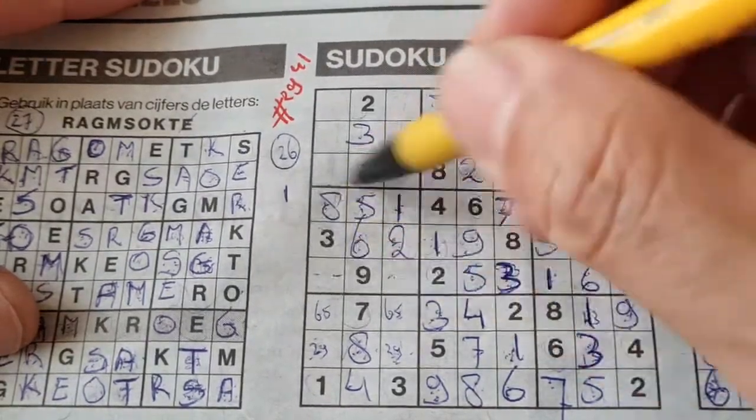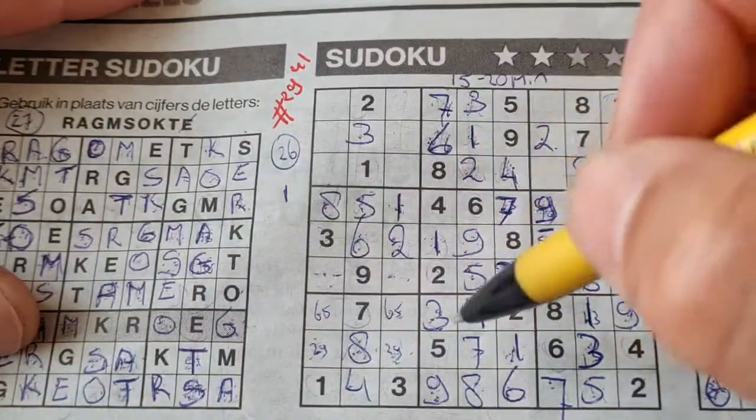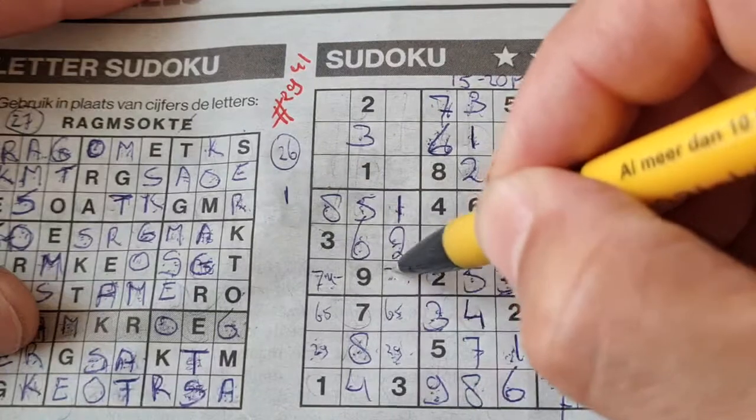2 numbers left in this big square. 1, 2, 3, the 4 and the 7 are missing. Let me mark those 2 boxes. I cannot fill this yet.